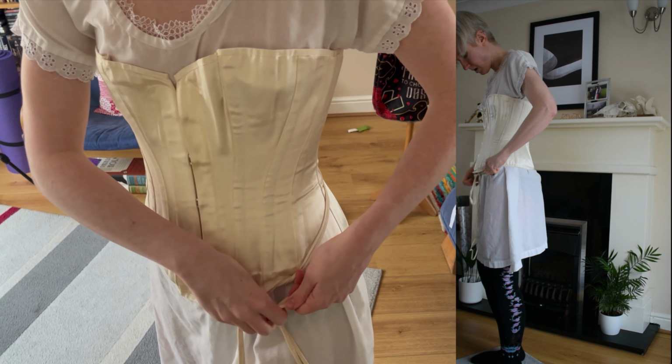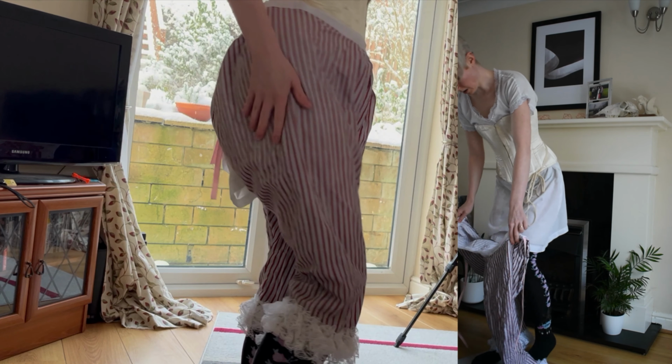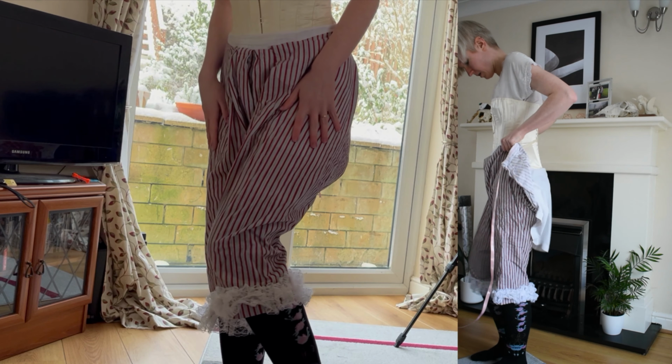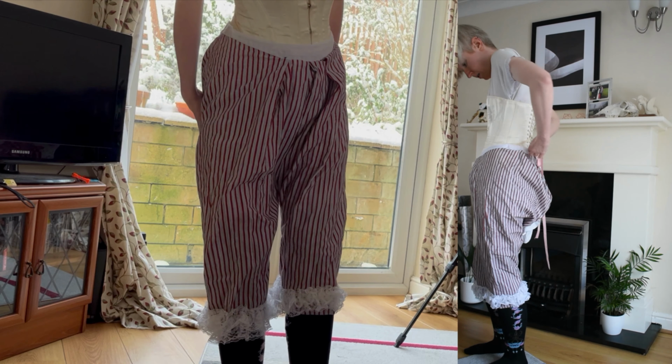Next on are the drawers. As you can see, they're open down the centre, and no, there isn't a draft. I've occasionally swapped them for fully closed bloomers, and I have never noticed a difference. My chemise and drawers are made of cotton and are very voluminous, but knitted woolen versions also existed if you need more warmth.